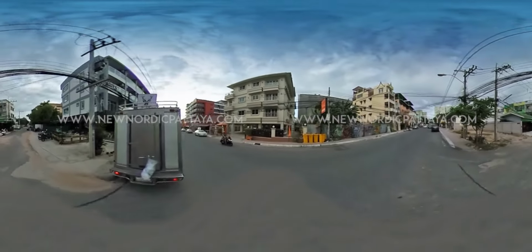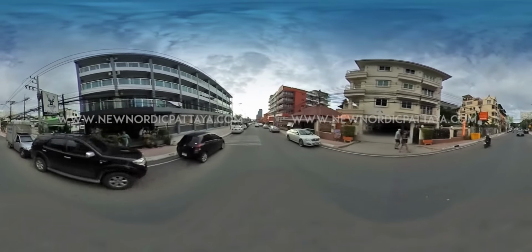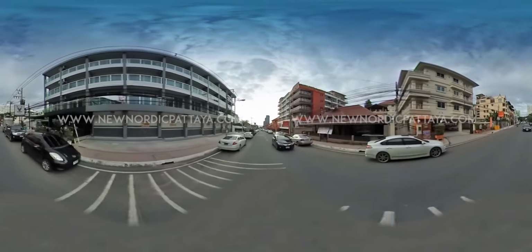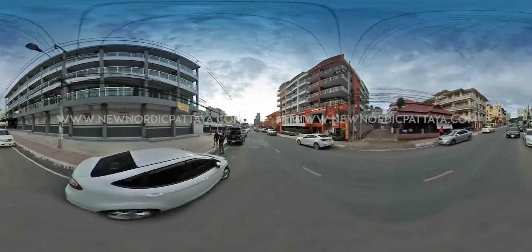Now we are back on Soi 4. The left of Soi 4 we have been developing for the last 5 years. But now I am going to show you where it all started 15 years ago.